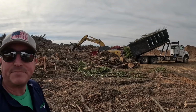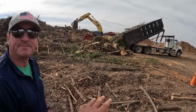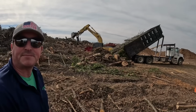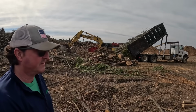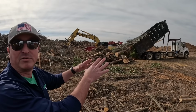What a lot of people don't understand is mulch, you just can't grind this up. You don't make mulch out of this. It's a big process of sorting through it. He sits there all day, he picks through it. He's picking through the stuff that he knows will make good mulch. You're not grabbing all the leaves, stumps, dirt, and junk like that. You have to have a pretty clean. You got to segregate it through and get some clean, big stuff to make the best mulch that you can.